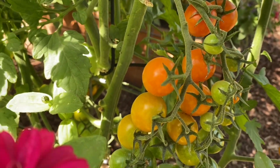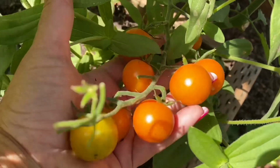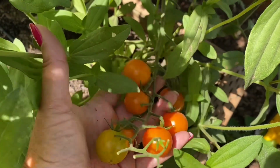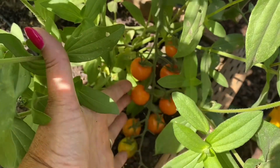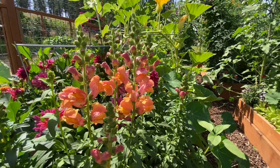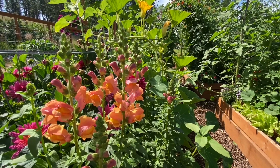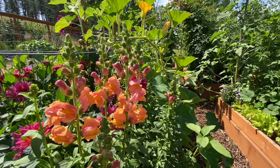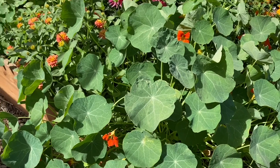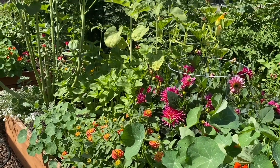And then here is a quick run of the Sun Gold cherry tomatoes. They are so delicious, and after this video, they all got picked. These are some bronze snapdragons. I think like 3 of the snapdragons that I planted are actually the correct color. They must have been mislabeled because I did purchase them at a nursery, before they were blooming.